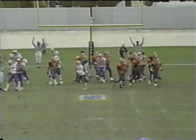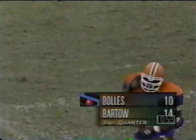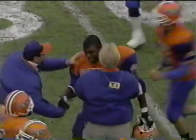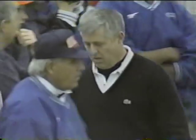It's 14-10, and Bartow has turned this one around very quickly. In the span of 2.5 minutes, Bartow has put 14 points on the board to take the lead over Bolles. And when you consider that Bolles has lost 3 starters before halftime, it will not be easy for the Bulldogs.